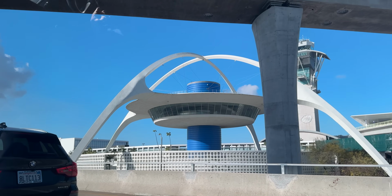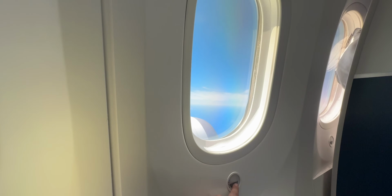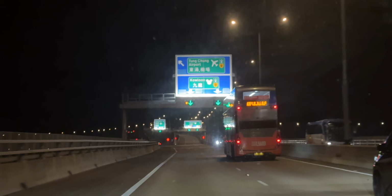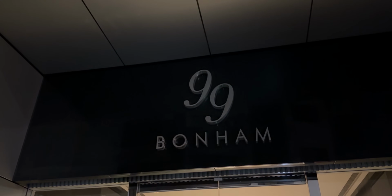So our plane took off at LAX at 11 a.m. and we didn't land until the next day at 7 p.m. in Hong Kong. It's a 15-hour flight. It's a long one, and you've got to stay up because you don't want to get the jet lag. Yeah, you'd be proud of us. Neither of us fell asleep on the plane. We were up for almost 24 hours. By the time we got here and got to our hotel, we decided to crash.